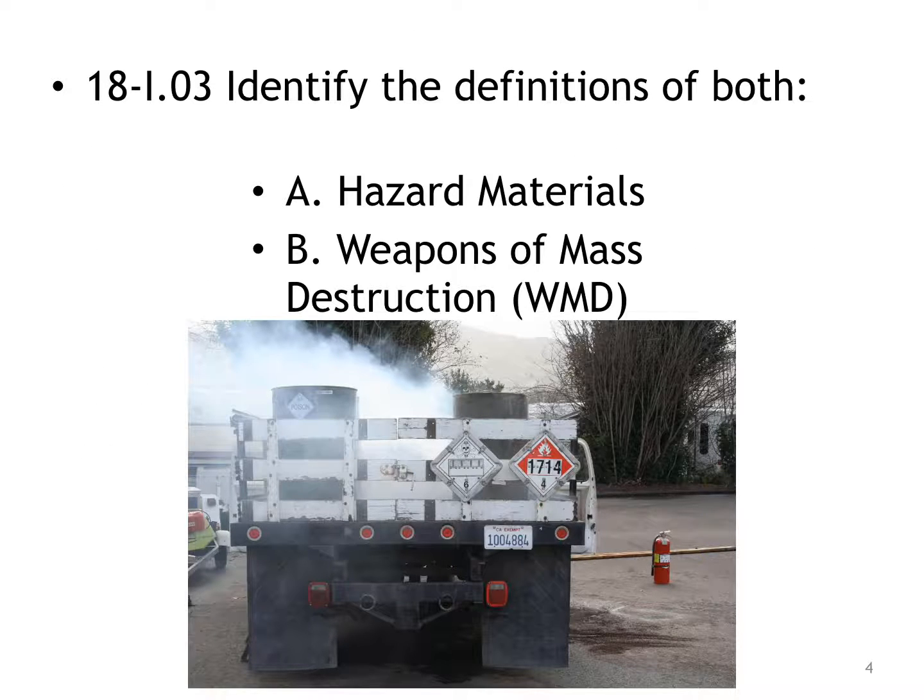Identify the definitions of hazardous materials and weapons of mass destruction. Guys, I want you to think about this real quick. What is a hazardous material? What does a hazardous material actually do? What's a hazardous material classification? And then let's go down to weapons of mass destruction. What do you guys think a weapon of mass destruction is? Give me a definition.